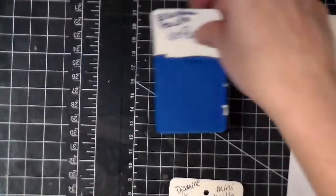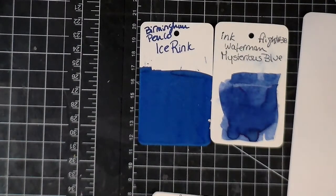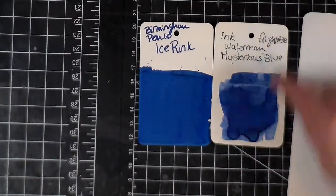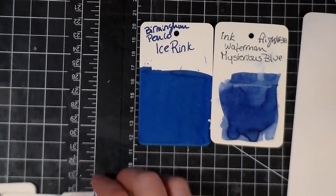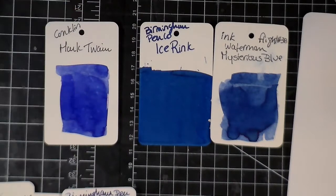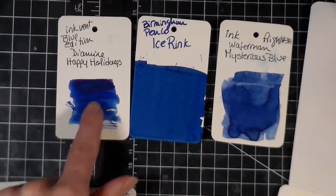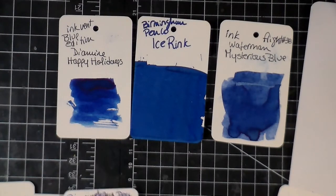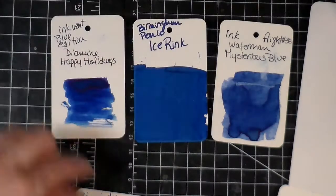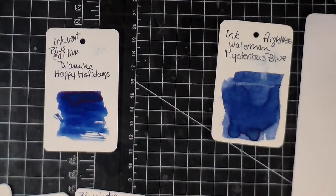Then I have this one, which is the Ink Ice Rink, from Birmingham. Then you've got the Waterman Mysterious Blue, the Midnight Blue from Private Reserve. You can see it's not the same. I'm trying to see, it's really kind of different. I have Mark Twain, but you see it's not the same. Quasar, this is more like a darker blue, kind of like this, which is Diamine Happy Holidays, but without the sheen. Got Little Mickey. That one has more purple, I find. Yeah. That's it. Don't have anything else to go with it.